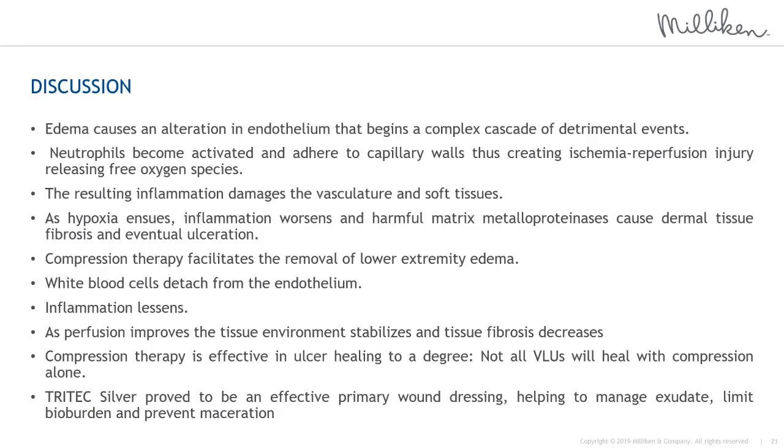There is a component that needs to be addressed with the bioburden and the biofilm and the bacteria in the wound. So the Tritec Silver proved to be an effective primary wound dressing to control bioburden and bacterial biofilm. And it also helped us manage that exudate by wicking the drainage away from the peri-wound tissues and into that secondary dressing and prevent maceration.